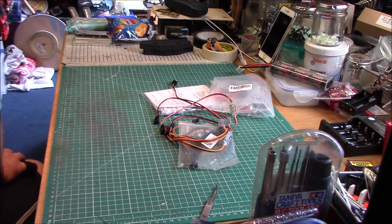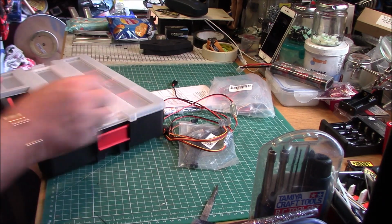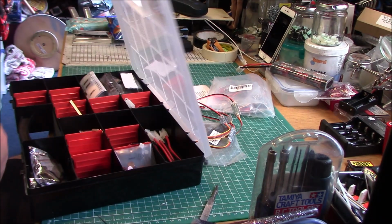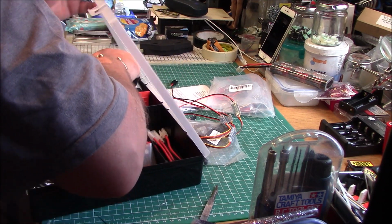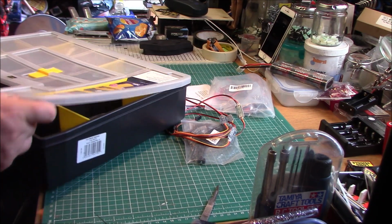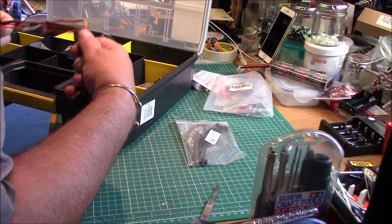That's not. That's not. That's not. So none of them are the one I'm looking for so far. Like I said, always the last one you're looking for. Always the last one you look in. The bloody last one you're looking at is the one you want. So we can go in now.